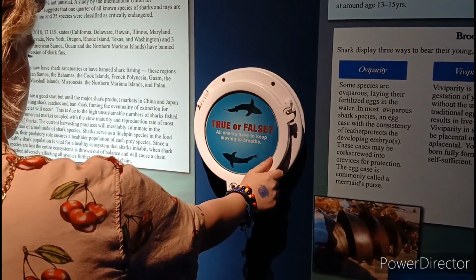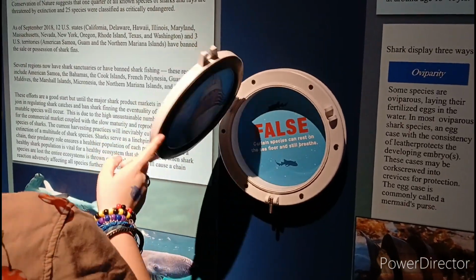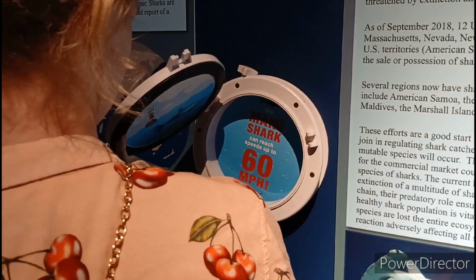So, true or false? All sharks have to keep moving to breathe. False. What's the world's fastest shark? The Mako. They go up to 60 miles an hour.